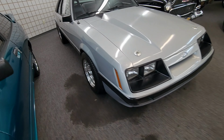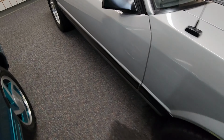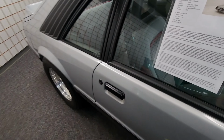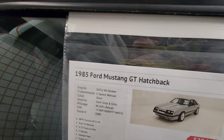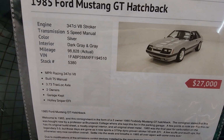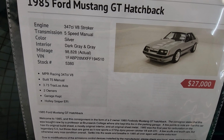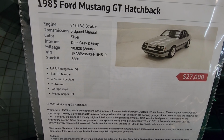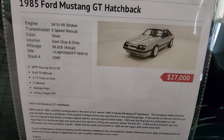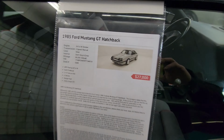There's an early Fox body. It's got the wheels on it that were a big deal back in the day. Interior is nice in it. What is it? It's an 85 GT hatch. It's got an MPR Racing 347 stroker with a built T5, some traction lock axles, 2 owners. It's on a Sniper EFI system, so it's fuel injected. They're asking 27 for it.